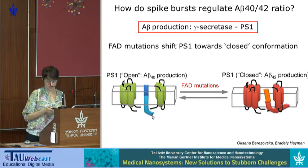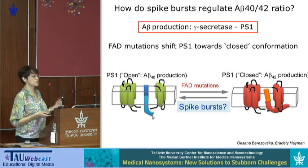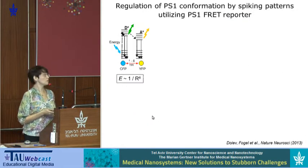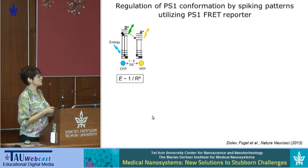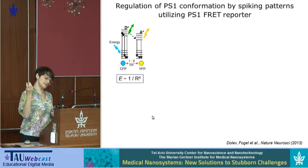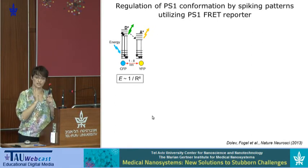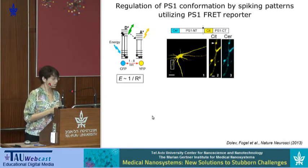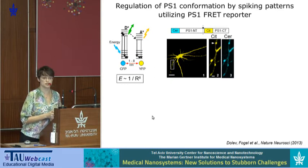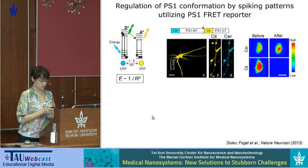And the question that we really asked was whether spike bursts, or high-frequency brain activity, shift this conformation to the open one. To address this question, we used nanotechnology and the fluorescence resonance energy transfer technique, FRET, which really allows us to see conformational changes at the level of 2 to 8 nanometers, at very, very short distances. And we took presenilin-1 and engineered the FRET construct. Basically, we inserted acceptor and donor at different parts of this construct.